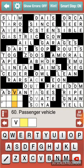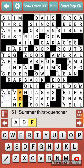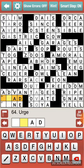All right, passenger vehicle, a van, summer thirst quencher, aid. Now this is classic crossword puzzle. Nobody says aid. It's lemonade or limeade. Sometimes a couple other aids, but aid is not a word by itself. But to the crossword puzzler, they're going to take that suffix and treat it like it's its own word. So aid and aids is a common thing. Urge. I'm going to urge you forward. I'm going to goad you.